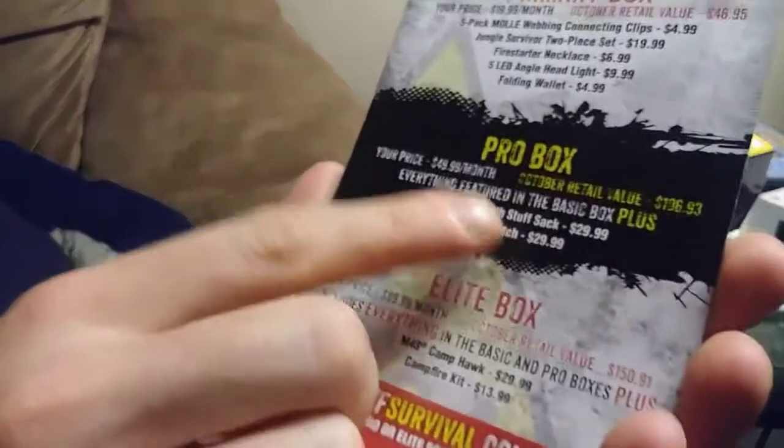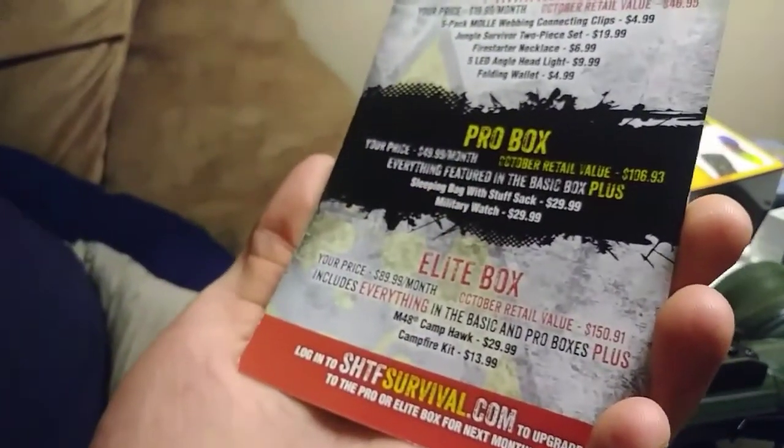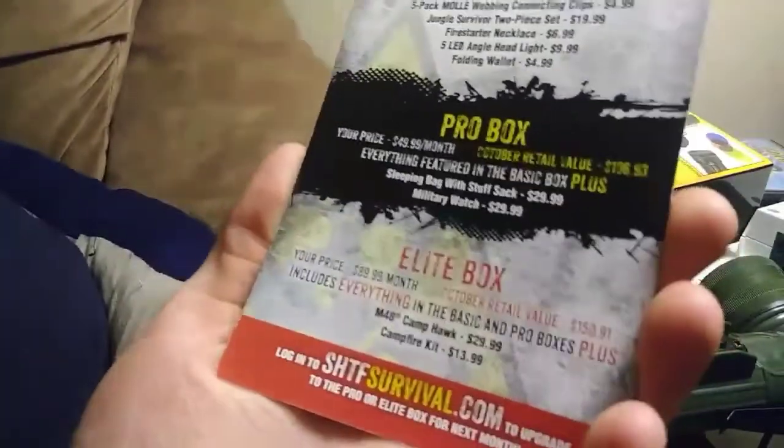So real quick, I wanted to go over the Pro box and the Elite box, and the things I would have gotten if I got the Pro and Elite. As you can see, the Pro box has 2 items, both retailing for $30. You will get a sleeping bag with a stuff sack. That's pretty cool, a new sleeping bag. The only thing, I don't know how good the quality would be.